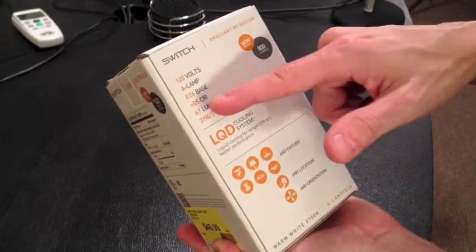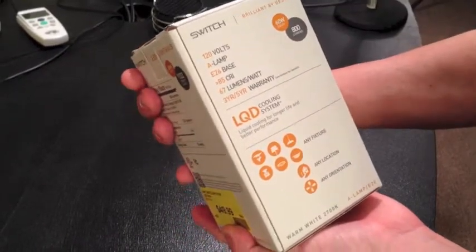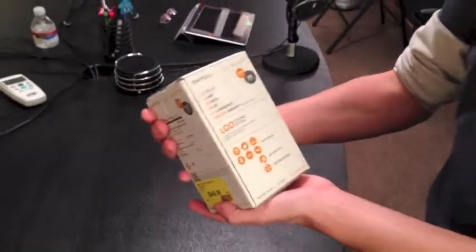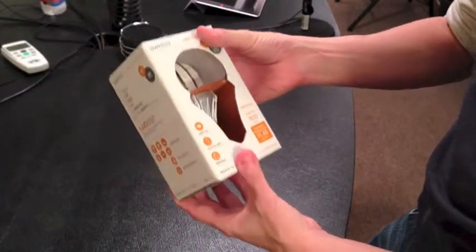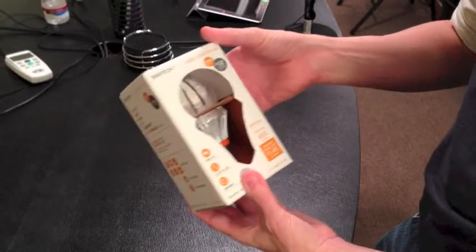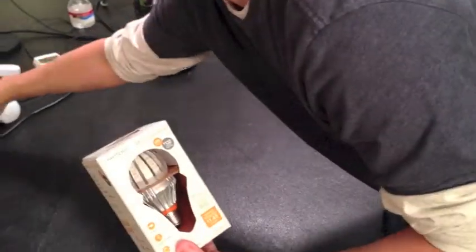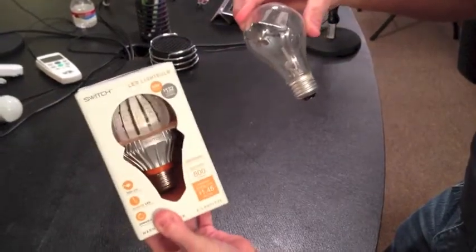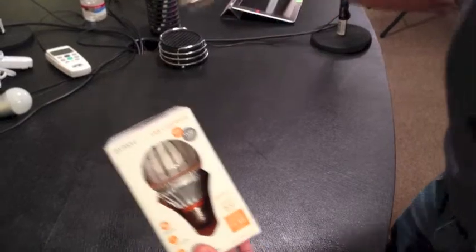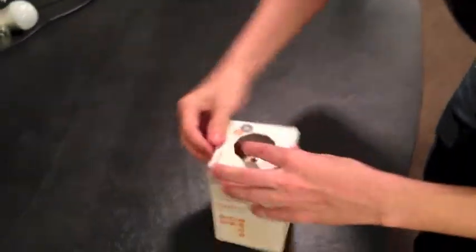It has a greater than 85 color rendering index, and that means that it's going to be 85% efficient in terms of how well it renders colors and how well it looks, just like a good old-fashioned one of these guys. So think this and this. This is 85% as good as this. Okay, so now let's open it up for the first time.